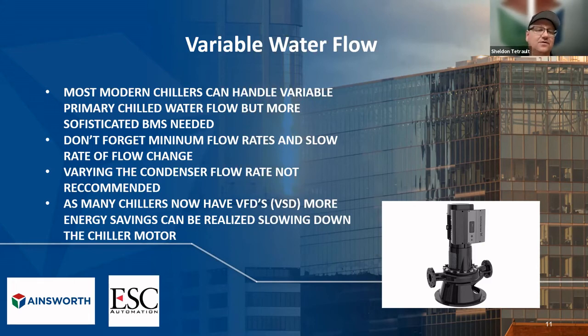And then varying the condenser flow. A lot of the Armstrong pumps or a pump unit will come with a VFD right on it. Varying condenser flow is not recommended. So just keep that in mind, as it can be used as a soft start, but keep in mind what the flow should be to serve the purpose that it needs.